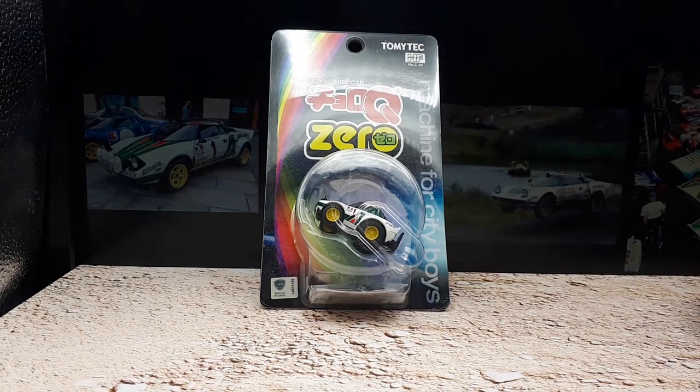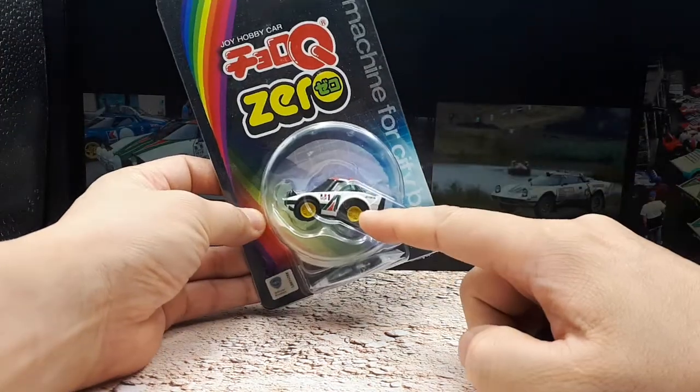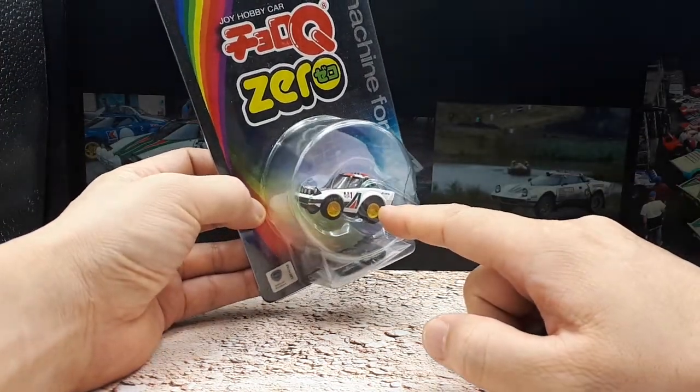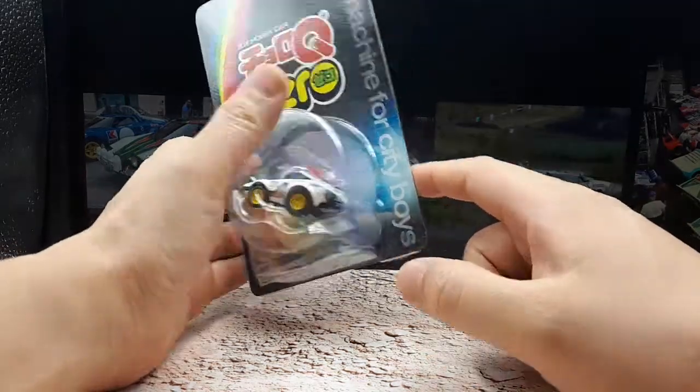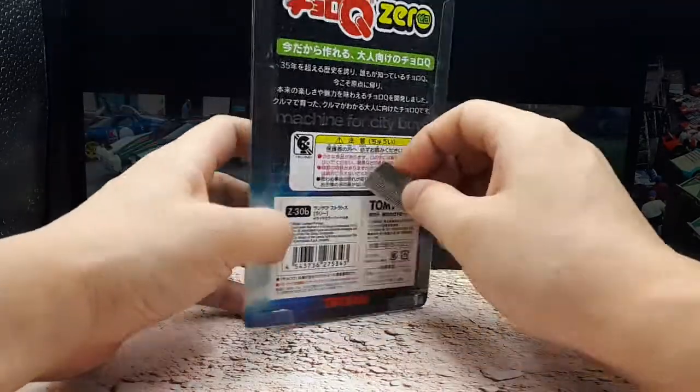Hello rally car fans in cartoon form. So we have a highly anticipated Choro-Q Zero. I love the Lancia Rally cars here. This is the Stratos, which is I believe the first dedicated purpose-built rally car in history.